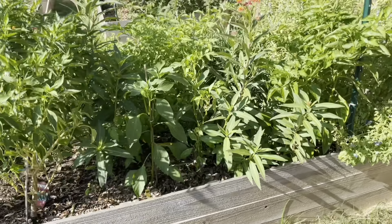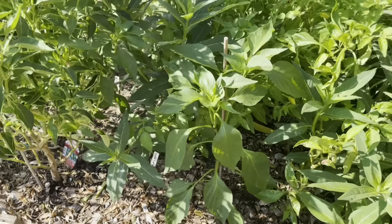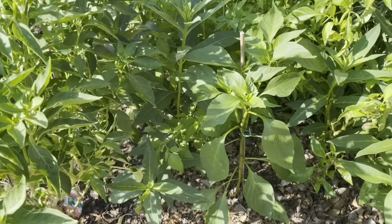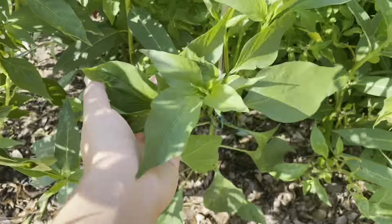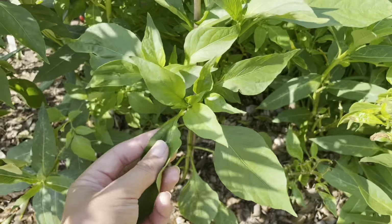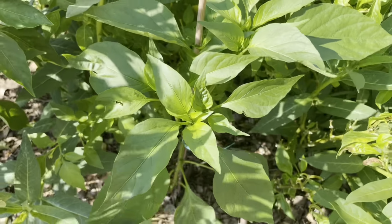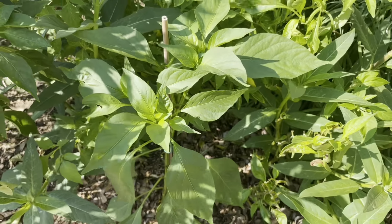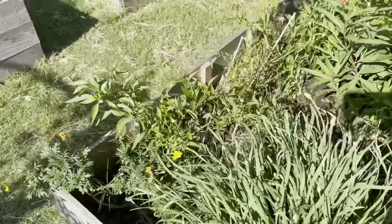It might be hard to tell, but over here I did also plant some fall peppers. So these are new seedlings that I bought at a nursery and recently put into the ground. The first one is this jalapeno here. This is a mucho nacho jalapeno, which is an older variety that I honestly really love, but it has been very hard to find. So that is the first one that I planted in here.